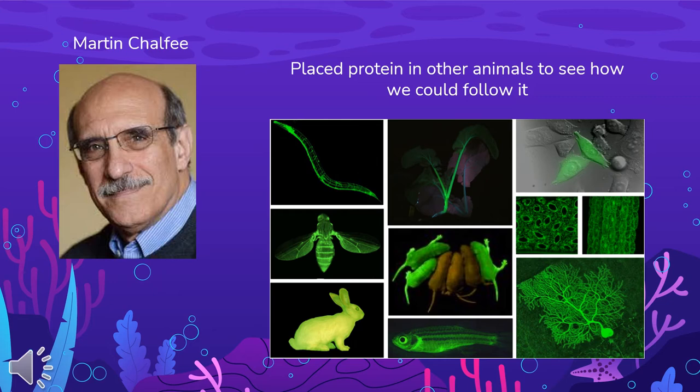Knowing that the instructions to make this protein are inside the DNA, a scientist by the name of Martin Chalfie placed the instructions for these proteins in other animals. This allowed him to track where it was made and where it went. And you can see a picture on the right of all the organisms that he tested on, ranging from bunnies, fish, plants, mice, even insects, and even microscopic animals.